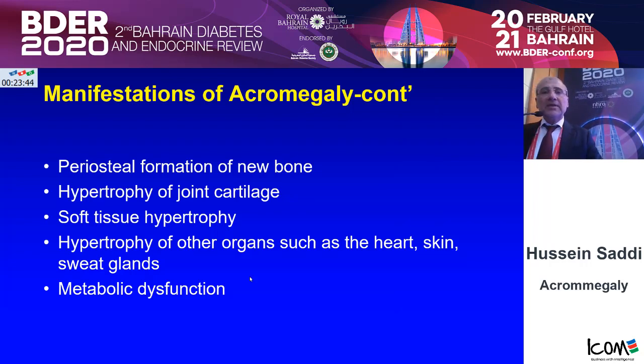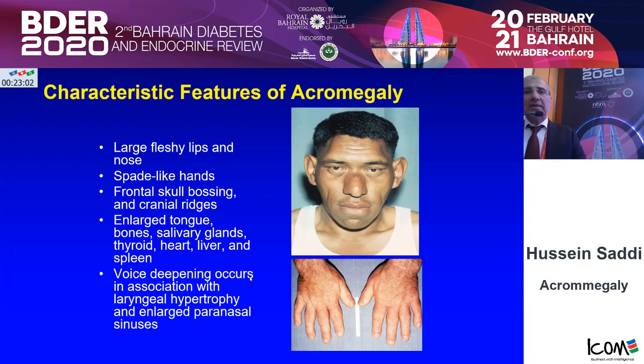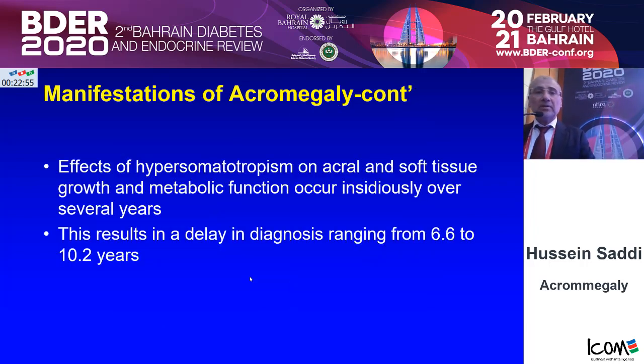And the manifestations include periosteal formation of new bone, hypertrophy of joint cartilage, soft tissue hypertrophy, and also hypertrophy of the heart, skin, and sweat glands. They have excessive sweating. And of course, they get metabolic dysfunction. You get facial and skeletal disfigurement with mandibular overgrowth, as I showed before. They may get jaw occlusion, overbite, spaced teeth, nasal bone hypertrophy, and the voice changes, becomes nasal. So all of these are manifestations. Here you see some of these typical features of acromegaly. They get sleep apnea as well.